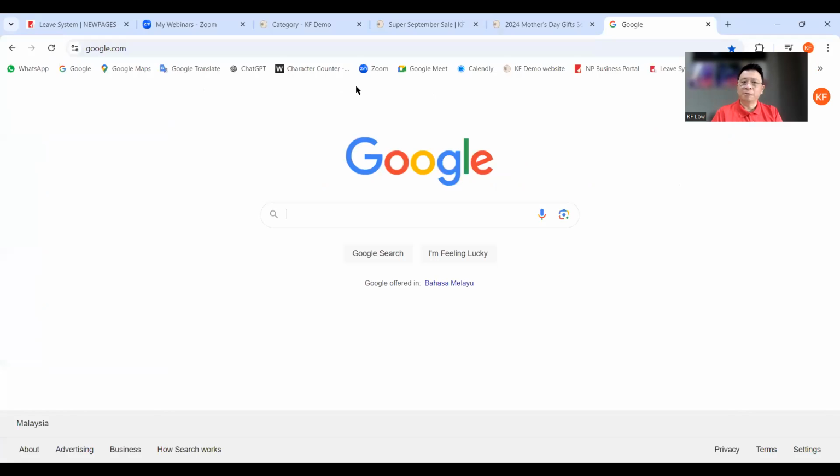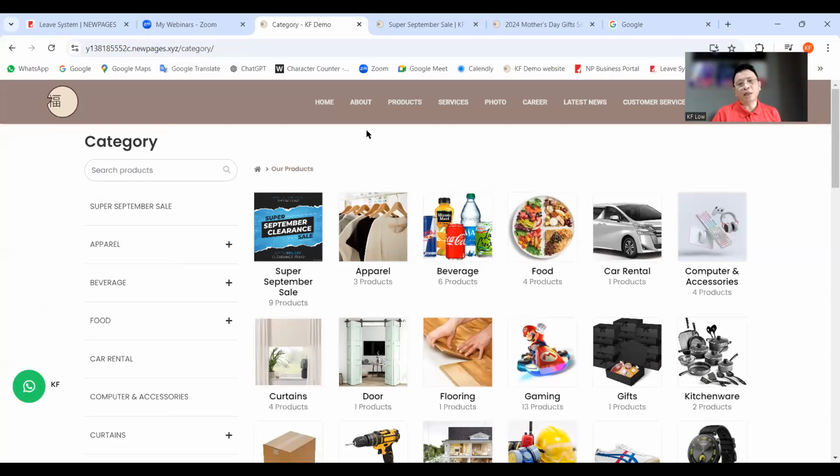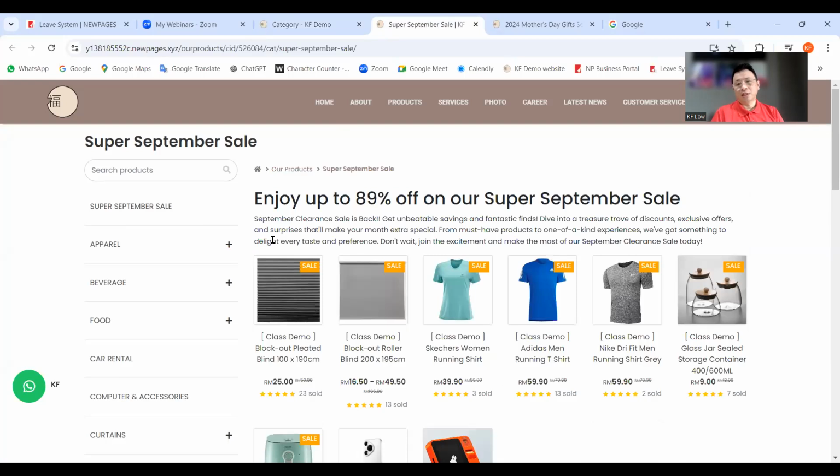Let's just say that I just go to my category page here. When I go to my category page here, as you can see, I added one category here to target seasonal campaign. Like for example, right now, in August, like Merdeka, then now it's September, because usually we talk about like 999, right? Then Super September sales for the whole month. If I'm running a campaign, then I can just create this category so that when I click on this category, it will bring me to this category page where I can optimize it with my header and my description and all the items that I want my customers to straight away go to this page.